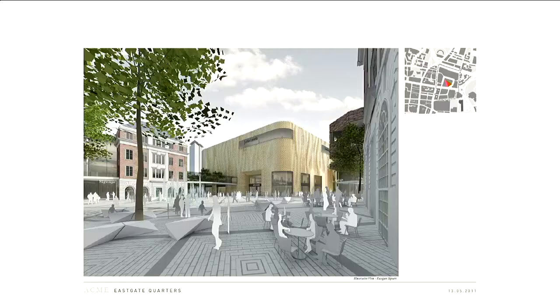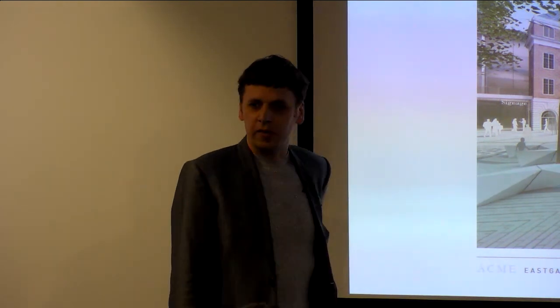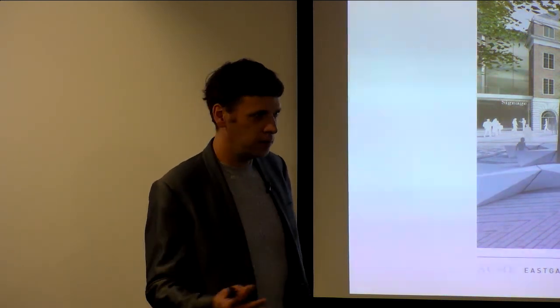When you actually stick it on a really big box and you put a public square in front of it, it doesn't quite work the same way. So we kind of felt this is probably not the right answer anymore. But we still quite liked the idea. So we thought it would be nice to recycle the idea quietly somehow.